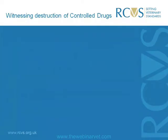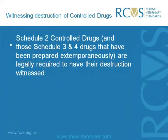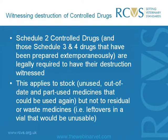So on to witnessing destruction of controlled drugs. This one has very clear-cut answers, but we know it's an area where you sometimes need some reassurance to make sure that you are acting within the regulations and the law. Schedule 2 controlled drugs, and those Schedule 3 and 4 drugs that have been prepared extemporaneously, are legally required to have their destruction witnessed. This applies to stock: unused, out of date, and part-used medicines that could have been used again. But it doesn't apply to waste or residual medicines. So leftovers in a vial that would be unusable do not need to be witnessed.